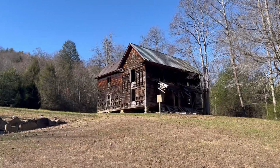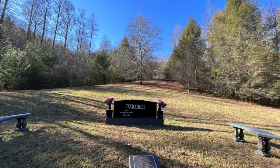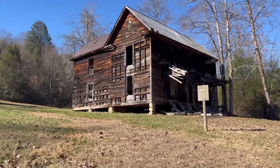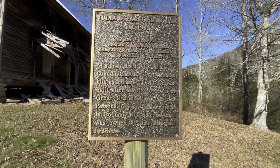Gotcha. Behind those trees to the left is where Benny Parsons' final resting place is. He's buried right over there in this beautiful spot that he called home. Man, this house, it's falling apart. The house is named after Benny Parsons' mother, Julia Parsons, and it was built in 1901.